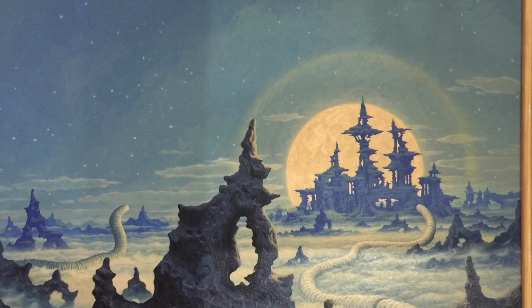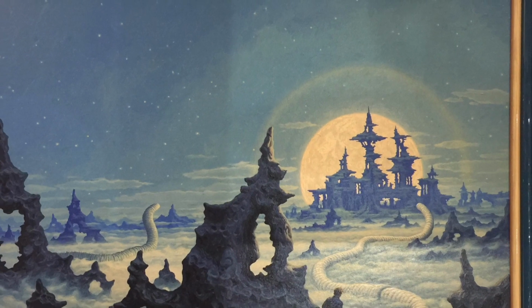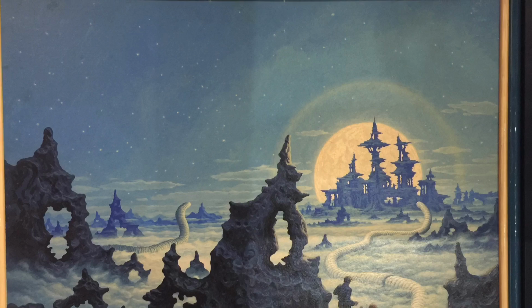And it was made by Tim and Greg Hildebrandt. Love this one, and of course you can't help but think of Dune when you see those giant worms.